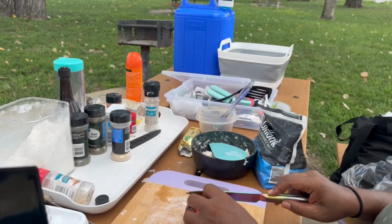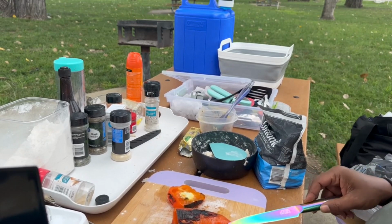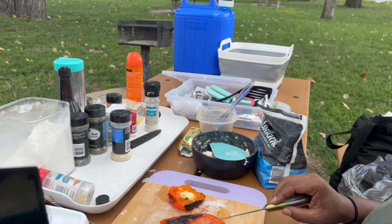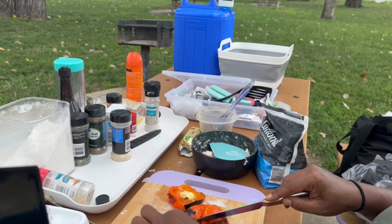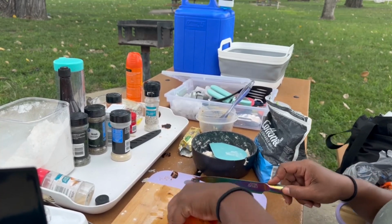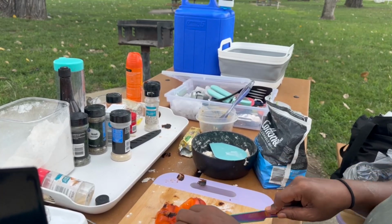Out of all the bell pepper family, red bell peppers are my favorites. I love them. They're sweet, juicy, and I just love red bell peppers. I can eat them raw. I'm going to go ahead and peel the skin off of the red bell pepper, and I'm going to mix it in my blender with some olive oil, mayo, cayenne pepper, smoked paprika, Worcestershire sauce, and some garlic.